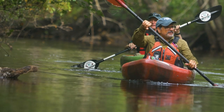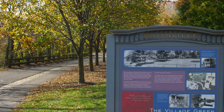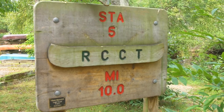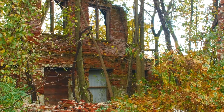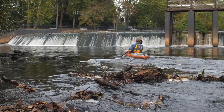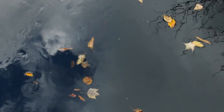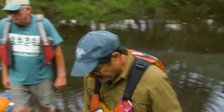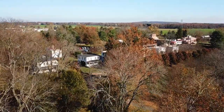And from 206, you come into Smithville. As we arrived in Smithville, there's a portage you have to take out on the left. Smithville is an industrial village from the 1800s. Rancocas Creek powered the industry that was there with its water wheels. So you portage around the dam. Smithville is a county park. It's a beautiful place to take a break.